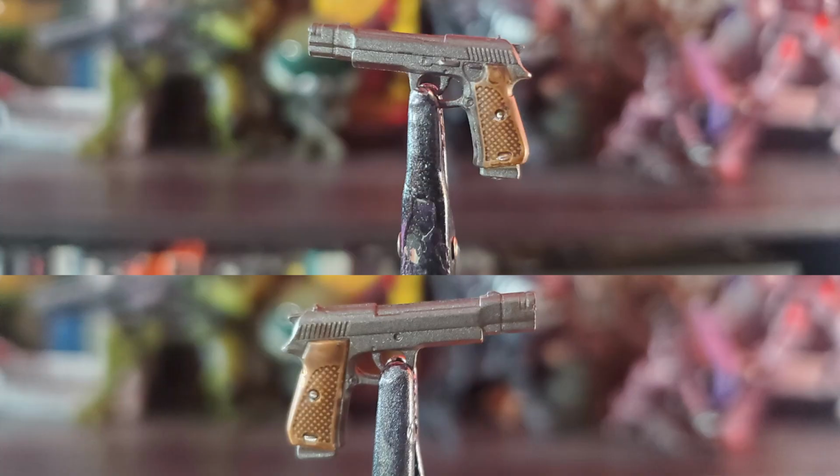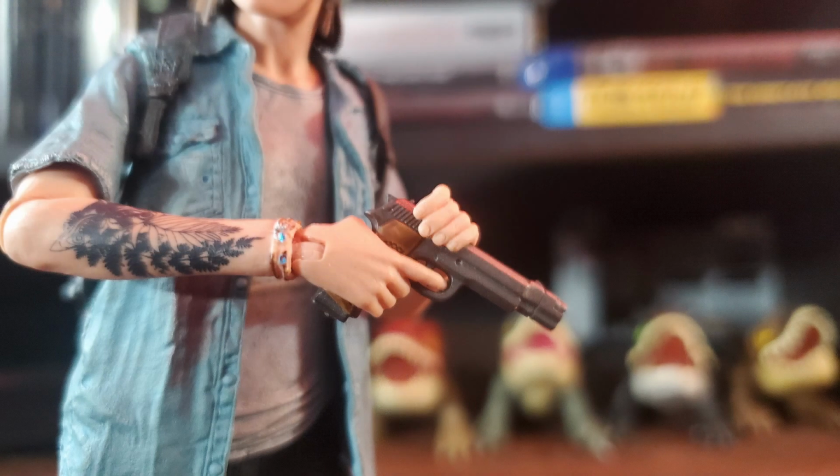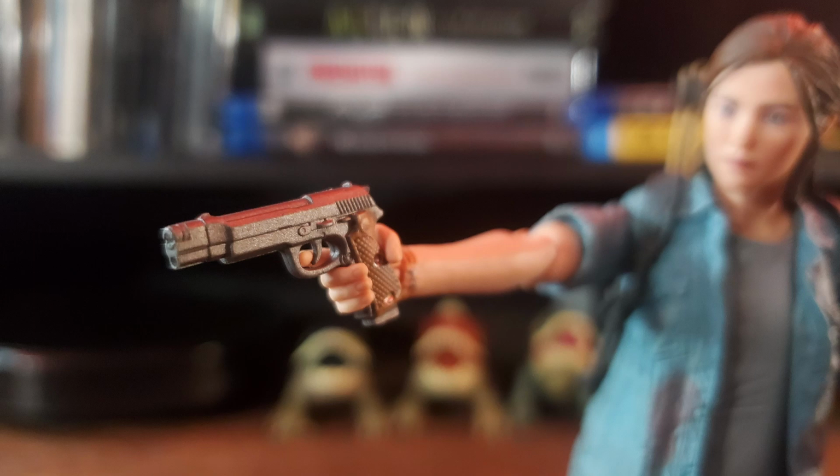And then getting into the firearms, for our first one is Ellie's pistol, and I think they did a really good job of getting all the tiny details down. They got the safety, the screws on the handles, all the texture on the handle. The handle actually looks sturdy, like it's been used, which is very nice to see. They even have the muzzle brake and the extended magazine attachment for this pistol. So I think they did a really good job at recreating it and getting all those little details. And yeah, very happy with how it turned out.